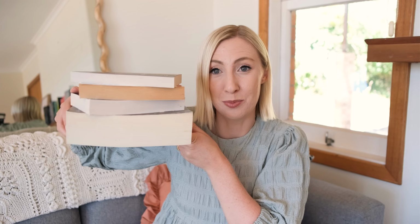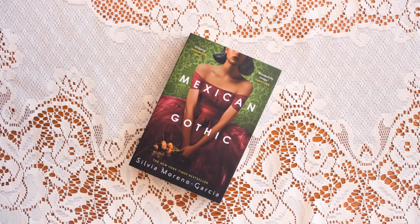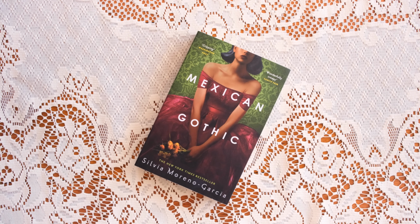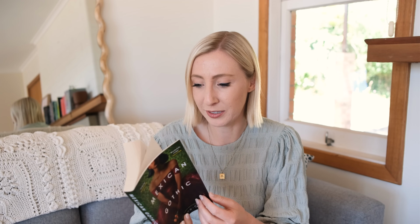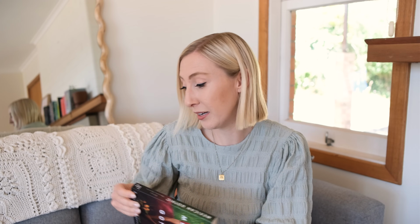And I got so lucky with the books today. Oh my goodness, I'm so excited. The first book I picked up is one that has been on my to be read or TBR list for a little while now, and it's Mexican Gothic. I have not even been able to find this in the bookshop, so the fact that I've found it secondhand just makes my day. I've heard lots of good things about this book and it sounds like a really interesting read, and it was only $8, so I decided to pick it up.